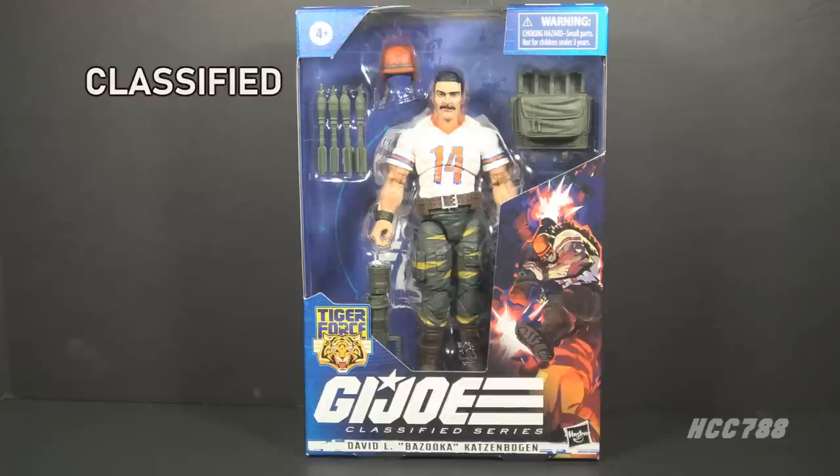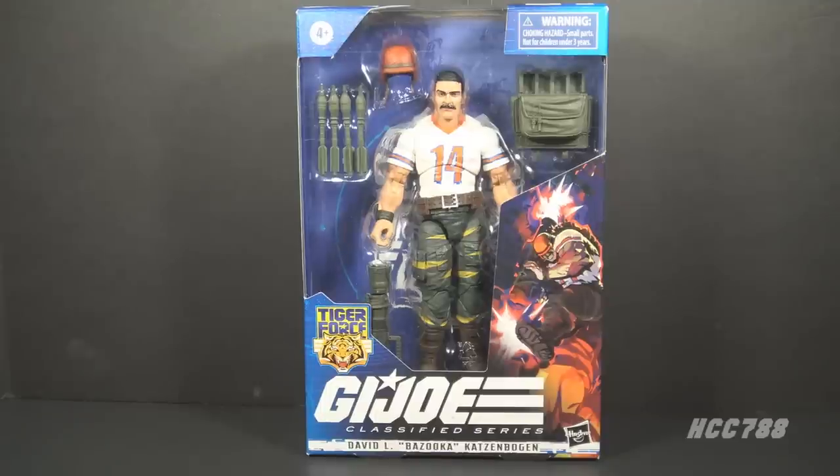There is a new version of Tiger Force Bazooka. This is the G.I. Joe Classified Series Target Exclusive Tiger Force David L. Bazooka Katzenbogen 6-inch action figure. This is an upscaled and updated modern action figure. Unlike the 1988 figure, this classified Tiger Force Bazooka was released before the standard version. Let's get this guy out of the box and compare and contrast with the 1988 original.